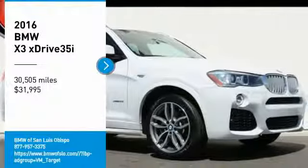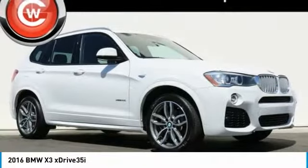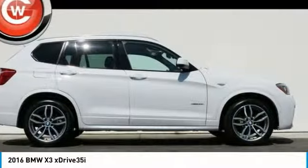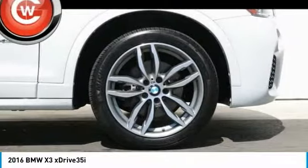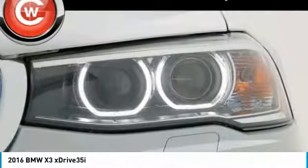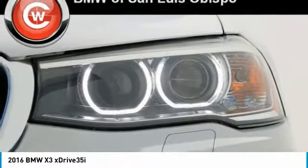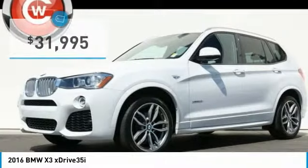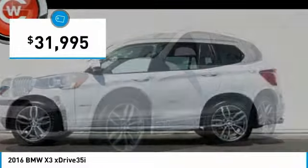Make a great choice today with the 2016 X3. BMW X3 builds on the success of the original by developing its core competencies while adding new technology to establish new benchmarks for agility, efficiency, and comfort, and is priced below $35,000.